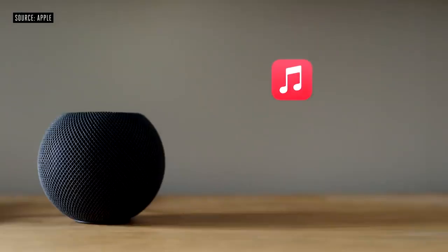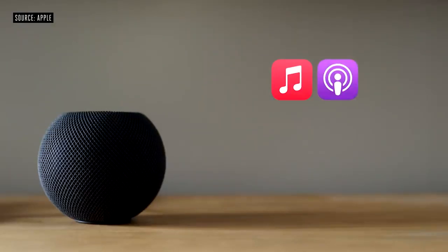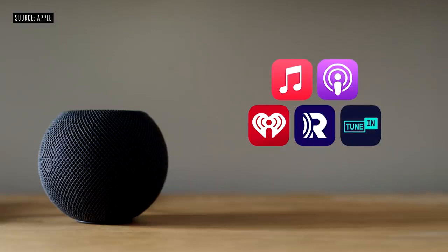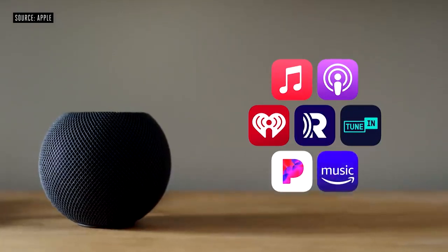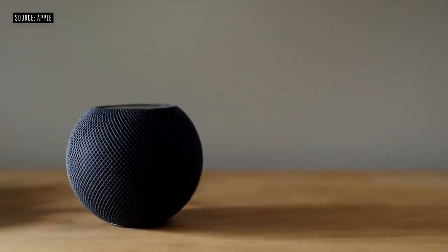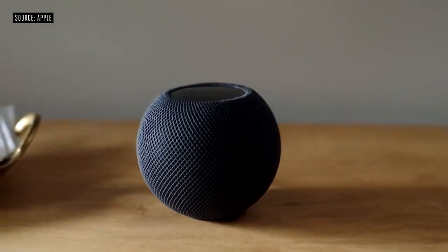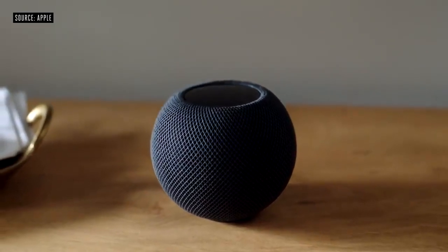In addition to Apple Music, you can listen to all your favorite podcasts along with thousands of radio stations from iHeartRadio, radio.com, and TuneIn. And in the coming months, you'll be able to use services from providers like Pandora and Amazon. And because HomePod Mini has the power of Siri, anyone in the home can ask to play an artist, album, or track, hear a playlist, or even search for music by lyrics.